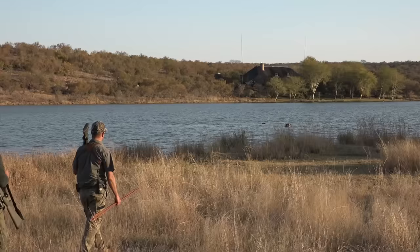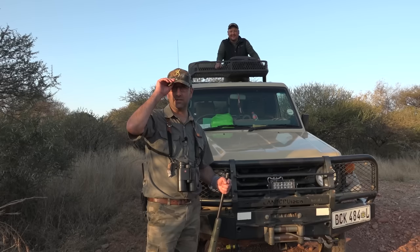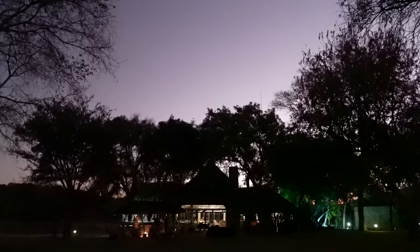We've had a good day. Brian got his kudu, one that we really wanted. So it's been a wonderful first full day here in Limpopo. We've got six more to go. So I think we're about done for the day. We're going to head back, see if we see something along the way and maybe have an early dinner tonight.